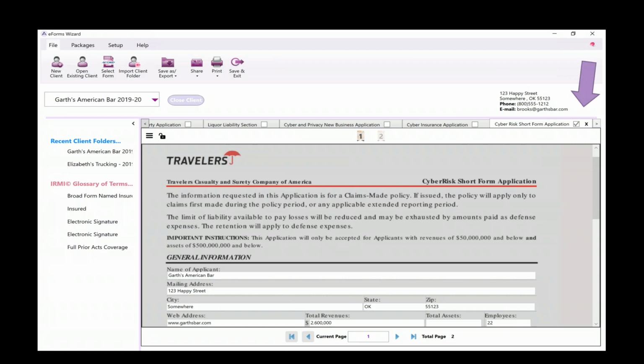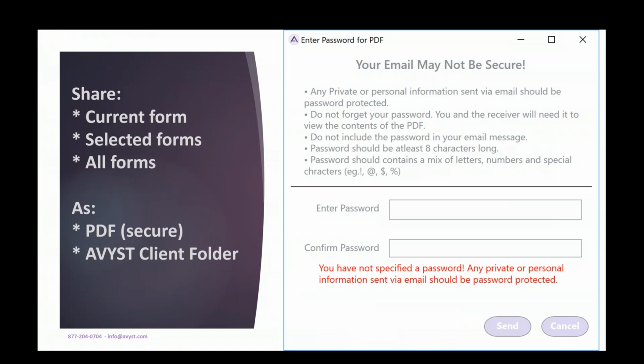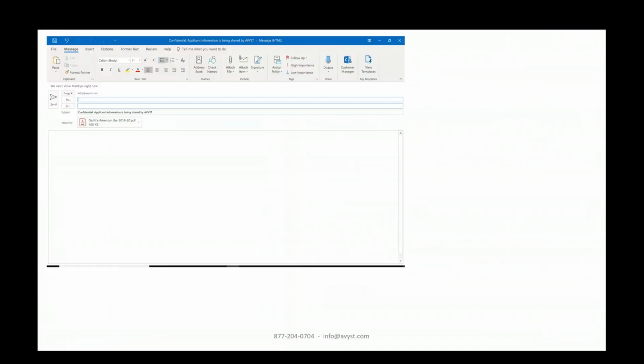Now, I can share by selecting forms with a simple checkbox. And when I decide to share it, it gives me the option of sharing the current form, the selected forms, or all the forms in the package as either a PDF, now a secure PDF, or the AVYST client folder. So in our first example, I selected a couple of forms. I selected to share them as a PDF, and immediately it is prompting me to password protect that email that has that secure PDF in it. And it immediately opens my email program, which is Outlook here, and attaches that secure PDF.